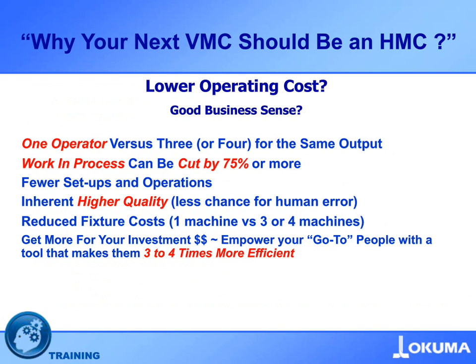Lower operating cost. We're back to good business sense again. 1 operator versus 3 or 4. We've just touched on that, how much money it costs you. Work in process, I touched on that. I have seen that cut as much as 75% in a lot of manufacturing operations. Inherently higher quality, less chance for human error, that we touched on. Reduced fixture cost. And people think that horizontal fixturing is very, very expensive. We're going to touch on some ways to eliminate that thought process in a few slides.